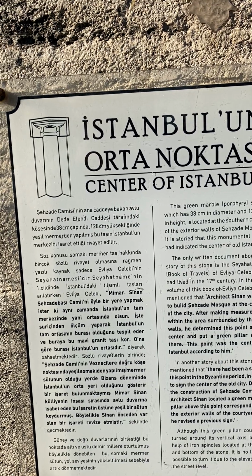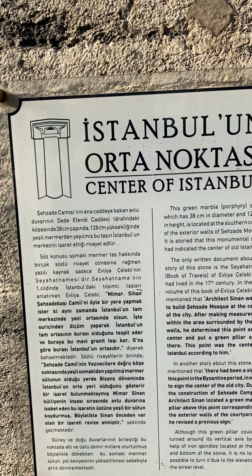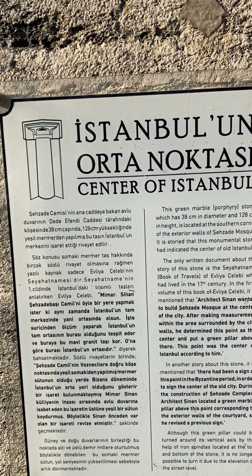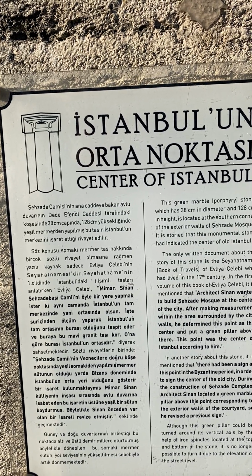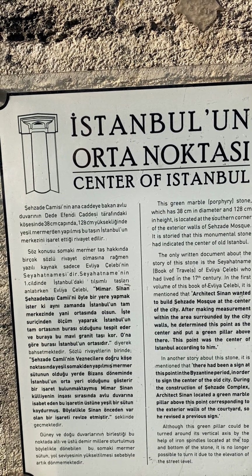In the first volume of this book, it's mentioned that architect Sinan, Mimar Sinan, wanted to build Schezade Mosque at the center of the city. After making measurements within the area surrounded by the city walls, he determined this point as the center and put a green pillar above there. This point was the center of Istanbul, according to him.